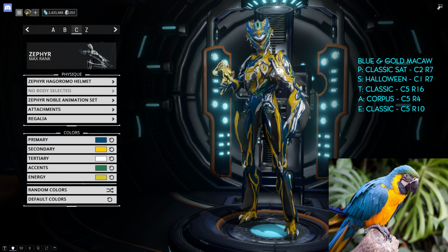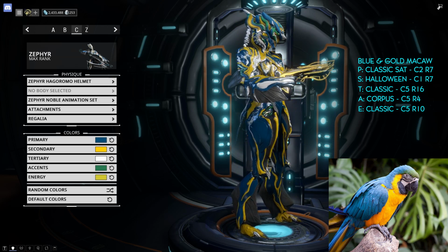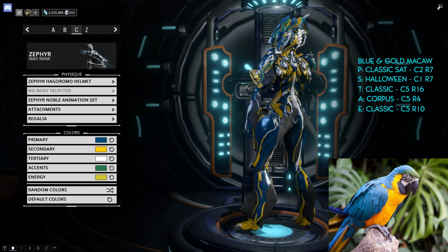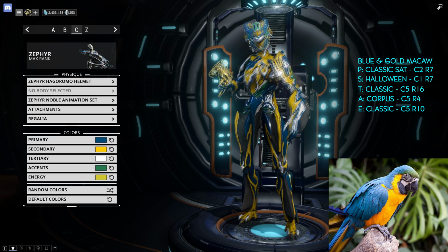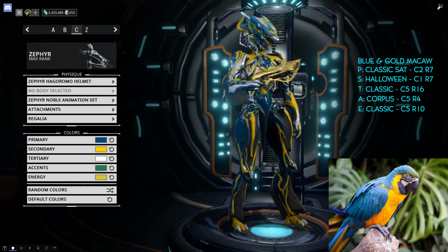And we have here one of the most well-known birds, the blue and gold macaw. So I'm using the Hagoromo helmet with the normal default skin. You can see I'm using the blues, the yellows, and on the head there's a bit of green, so I've got that kind of accent all around the body, and then I'm using whites for the face just as another accent colour.